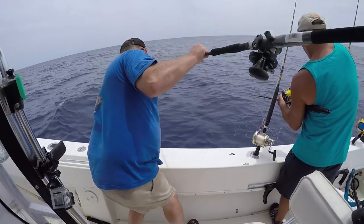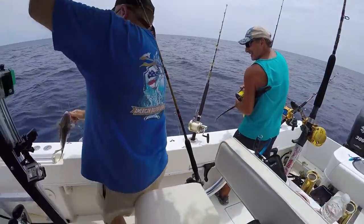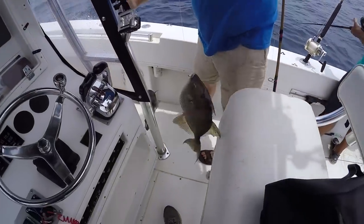But finally, as we're going, I see like a little bit on the bottom. And there's also a school of some sort of fish up top. Wasn't really much to go on, but you know, we were wanting to drop down and everyone had their bottom rigs ready. So I was like, you know, let's just see what it is. We drop down, each of the guys pull up two nice triggerfish. So apparently that school was actually the triggerfish hanging up because they didn't even make it to the bottom.